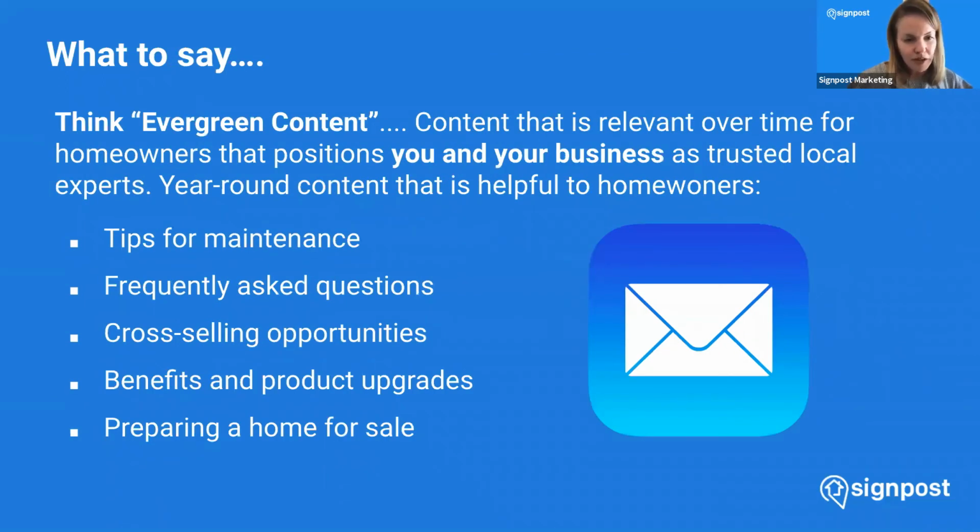So what we might recommend for email that fits some of the goals that I just talked about is what we call evergreen content. This content is relevant over time and again positions you as experts. Here are some of the categories: maintenance, FAQs, cross-selling or upgrades, preparing a home for sale.